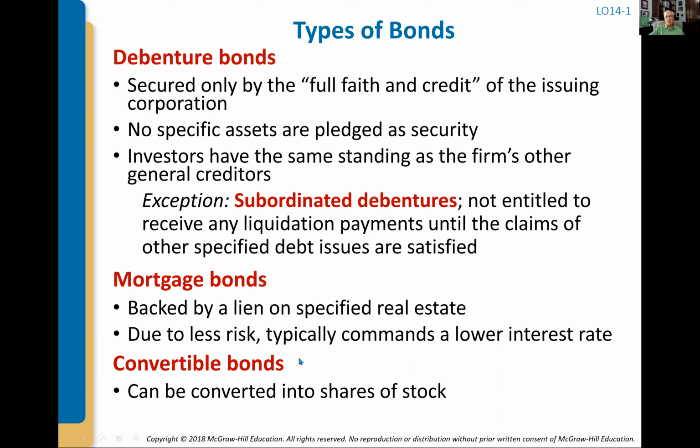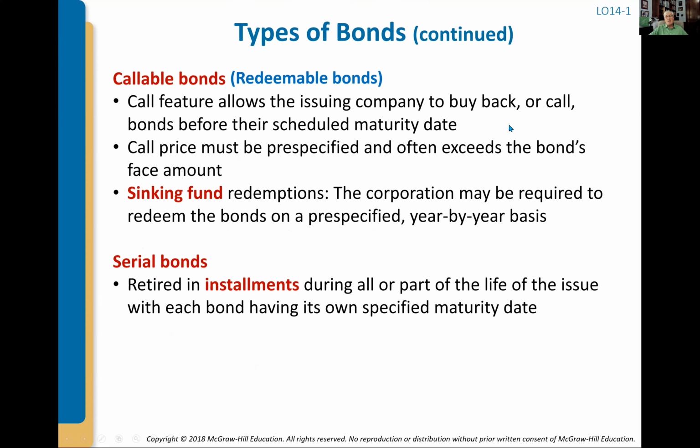Convertible bonds, hey, this is in between. It's a bond, but I could convert that bond into shares of stock. And by the way, convertible bonds will have a lower interest rate because there's that option to convert them into shares of stock. And so that's why companies will issue convertible bonds, because they want to have lower interest rates. Callable bonds, this is something where companies have the option to call the bonds all in.